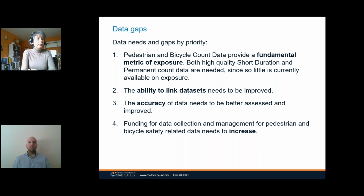So the data gaps we found during this investigation is that we need better measures of exposure. We chose to focus on the count data, but of course there are many other data types that we did not include in this particular effort, this first effort, such as the Strava data or other crowdsourced data. We need the ability to link data sets. That's often missing in many of these data sets, and the accuracy of the data needs to be assessed, and that probably needs some work on the user or the data provider end, and then we could act as an evaluation metric.